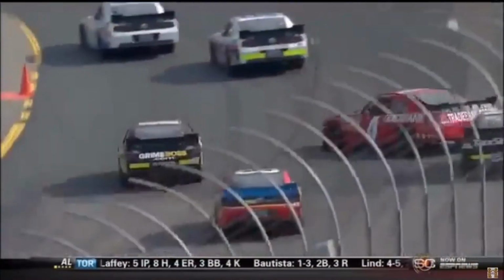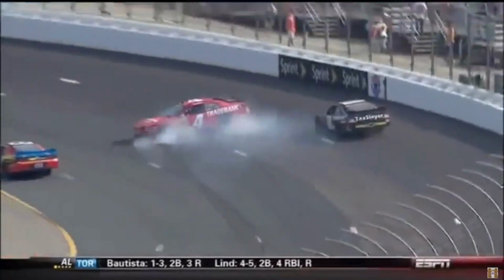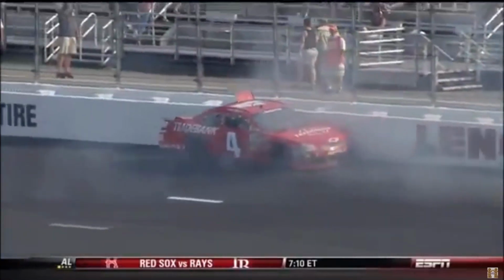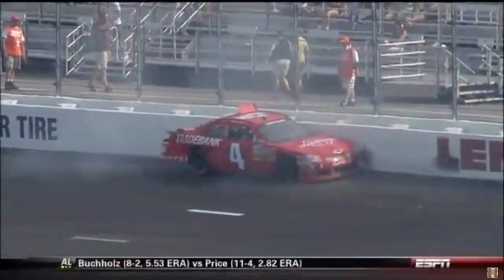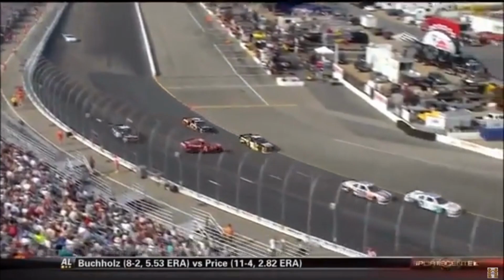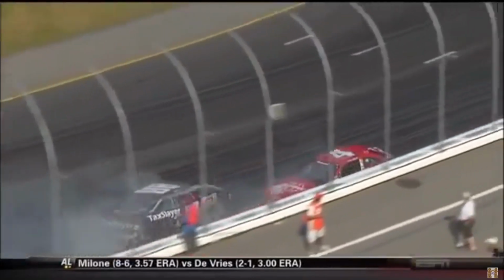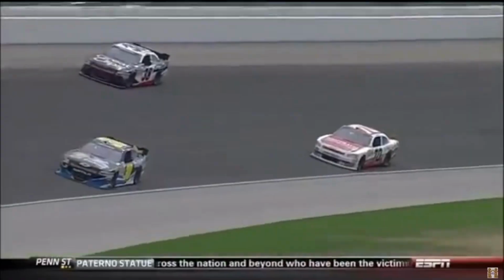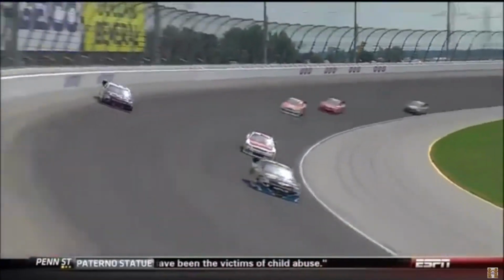Ryan Truex in the 18, who were racing for a spot on the lead lap. You know what that looked like? It looked like Cole Whitt tried to get on the brakes and just locked up the rear wheels, or just couldn't get slowed down quick enough. I don't think he did it on purpose. Wow. He was obviously racing for a spot. He was trying to keep position, because they tightened it up. That's exactly right.